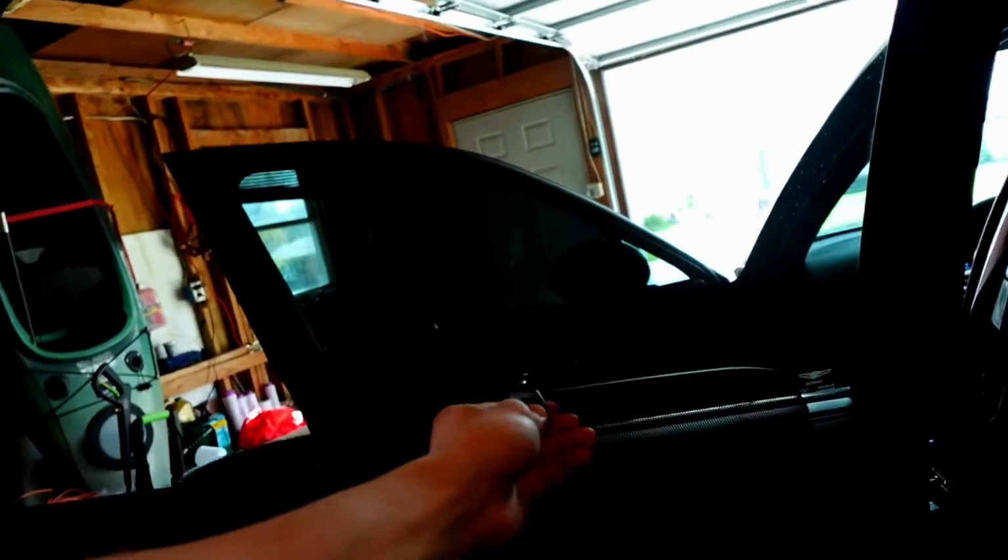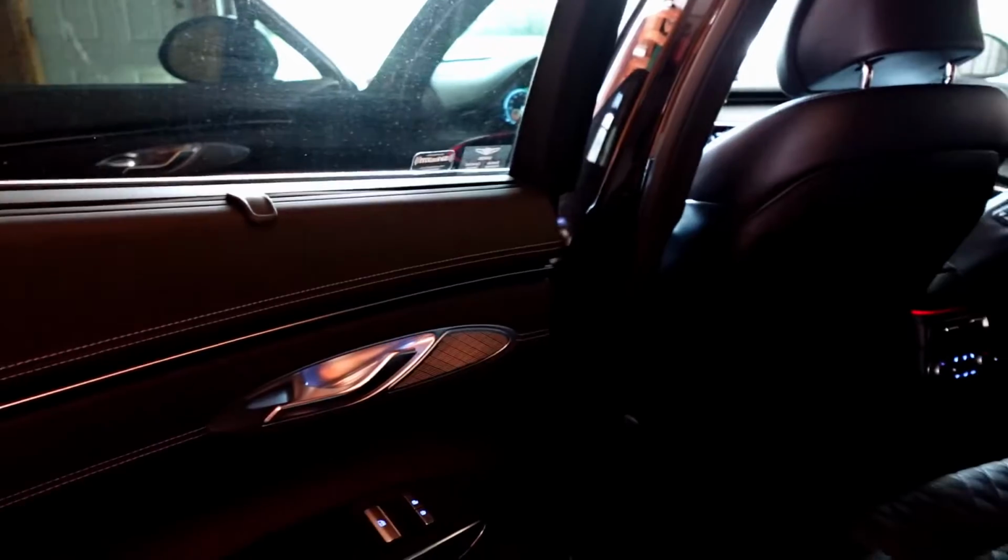The back seat is quite comfortable. You do have optional rear window shades for the back there, so if you've got kids or if you're trying to keep your car cool in the summertime, you'll have plenty of options to do so.